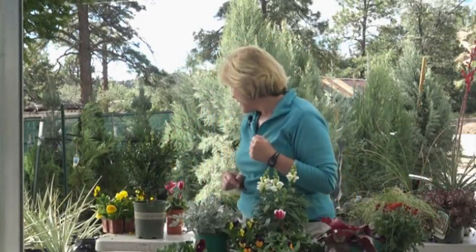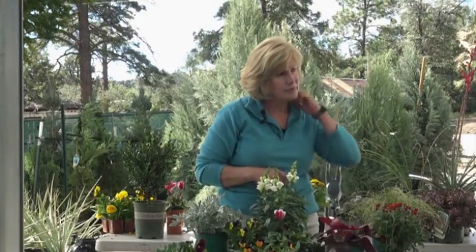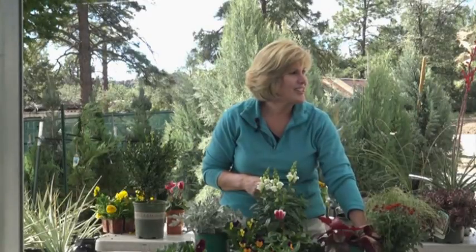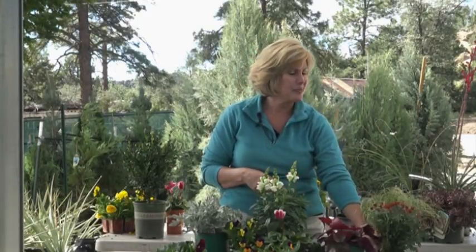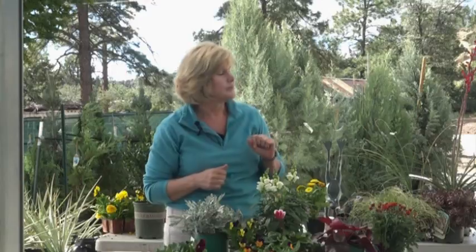Yes, ma'am. Is there a certain time you need to put those in the ground so they'll come back? With mums, they're really, really hardy. I wouldn't be afraid to plant this even into December. Just cut it back to about 3 or 4 inches. Right, you're cutting it back. And is there a way of pinching them off so they continue? Yes.